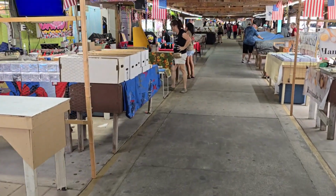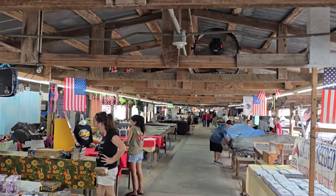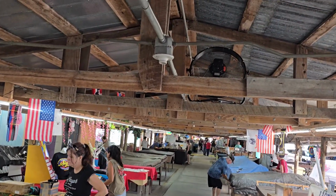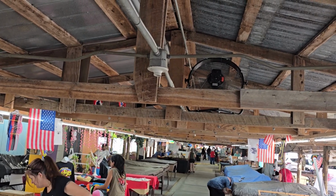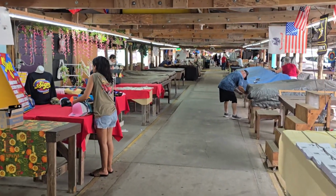Yeah. Hot and muggy. They got fans in the ceiling. So if you like it hot and muggy and you like hot air blowing back down on you, they heat the air up at the ceiling and then blow hot air down on you.